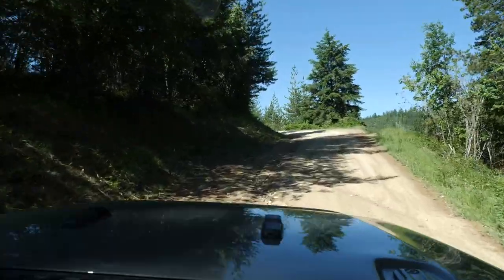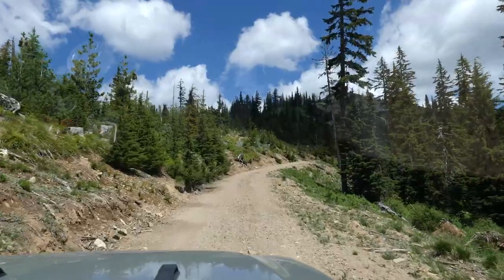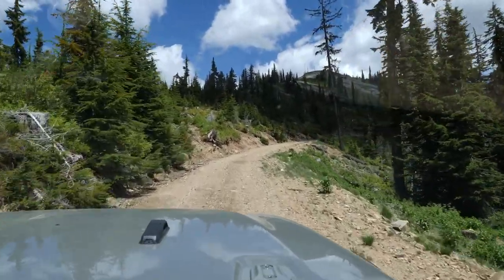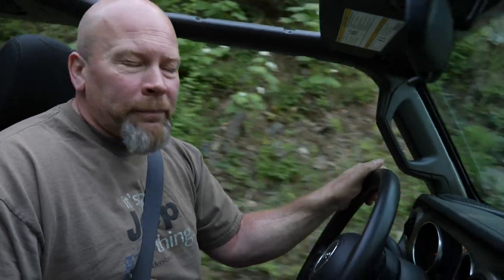We left the pavement up Montgomery Gulch, and we'll come out on top of Dobson Pass, but the one thing you'll notice on this trail is just some incredibly beautiful scenery. And follow along, we might even see some wildlife.